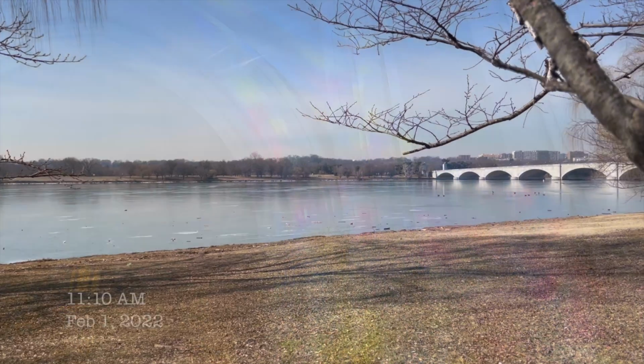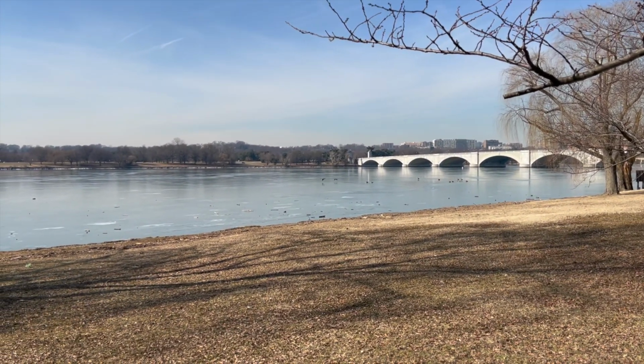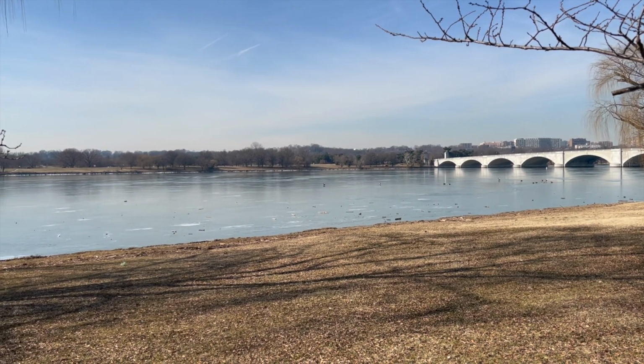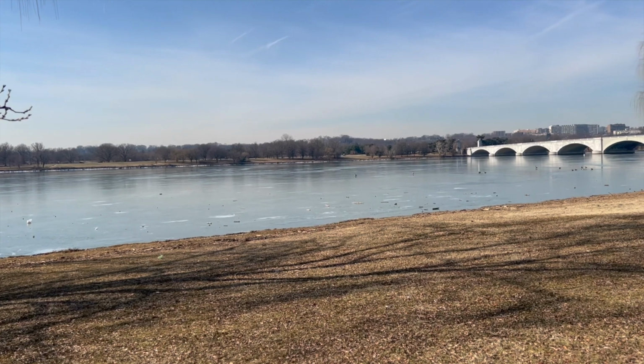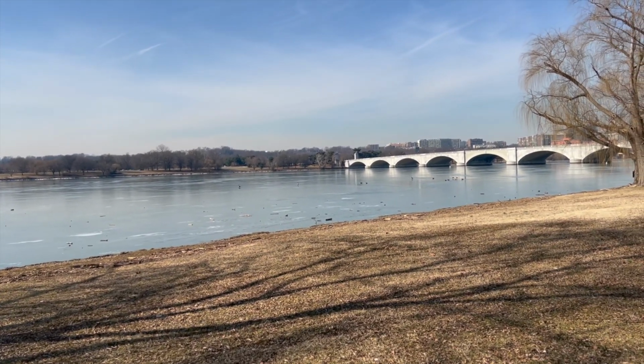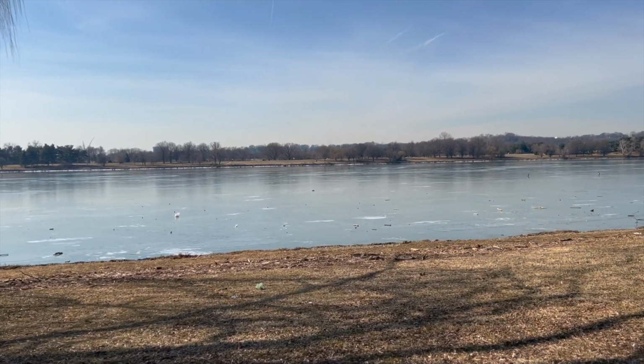Natural rainbow. Hey guys, from the shores of the Potomac, let's watch these geese land on the ice. Pretty good landing. It is frozen. This is something we rarely see in Washington, but the Potomac is completely frozen, solid, all the way across. I don't know how thick it is. Let's go take a look.